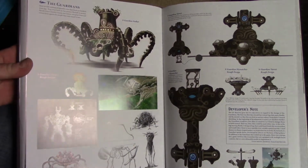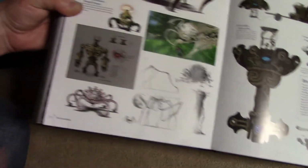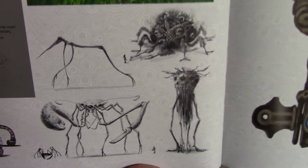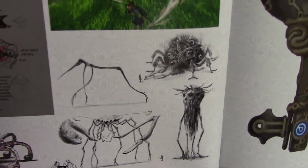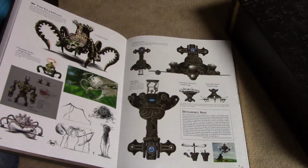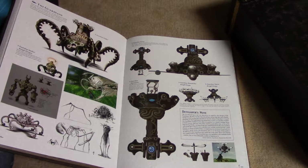And different ideas for guardians. It's kind of a glare, but you can see on the bottom. These are really cool. A lot of people show these pictures because look at these creepy looking characters. I hope we get something like that in the next Breath of the Wild too. Just crazy looking stuff, but super cool. But yeah, guys, that's the Creating the Champions Legend of Zelda Breath of the Wild book.